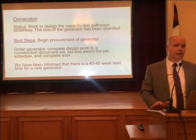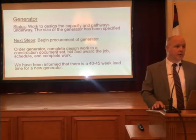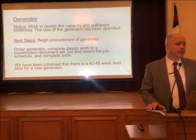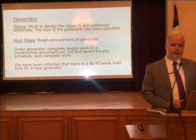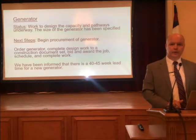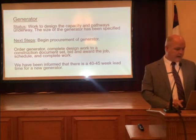So we talked about going into the used generator market and seeing if we could find one quicker that way. We're told that that's a good way to go. And so we'll see what that leads to. But we won't get one unless we feel very comfortable with it. It has to have all its maintenance logs. We have to feel very comfortable that it's going to be a good buy for us before we buy it. If we can't, then we'll wait and get a new one. Okay?